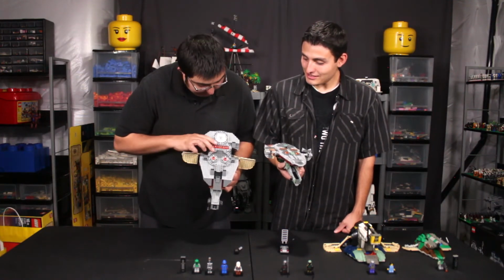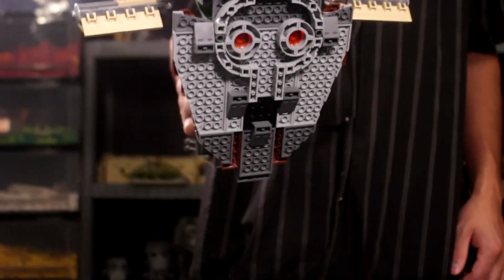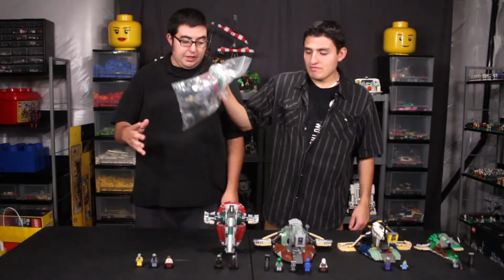Is it complete? Yeah, wow, look at that. We did something right. There you go. It's complete. Pretty cool looking Lego. What is this, the third iteration? Yep. Next one. So the fifth iteration.